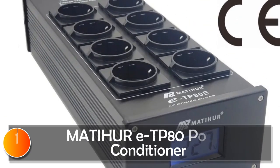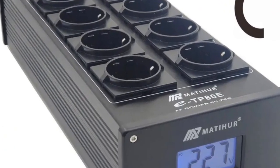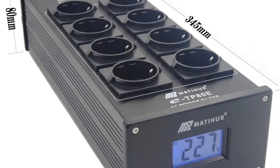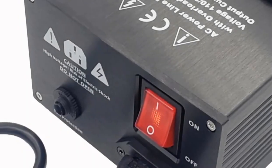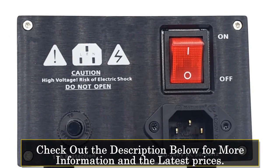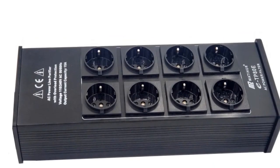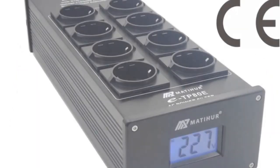At number 1, Mathur ETP 80 Power Conditioner. The Mathur Power Conditioner, specifically the ETP80 model, is a sleek and efficient solution for audiophiles looking to enhance their audio experience. Encased in an aluminum body, this power conditioner boasts European standard outlets and is available in silver or black. With a current and voltage rating of 15A, AC 220V/50Hz, and a maximum power of 3000W, it's designed to handle the demands of high-quality audio equipment.